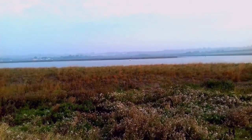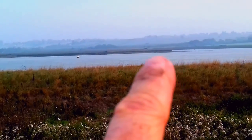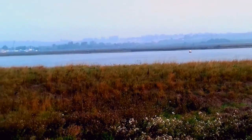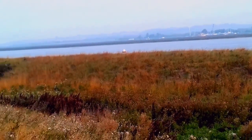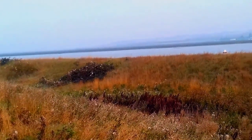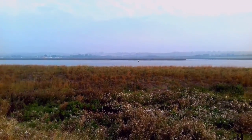You may just be able to make this out in the mist, but you've got this little island in front of the mainland at Althorn, and that little island is called Bridge Marsh Island. So I'll just read you a little bit. There's a boat coming along.